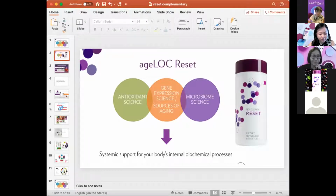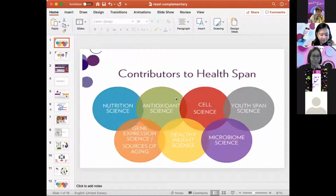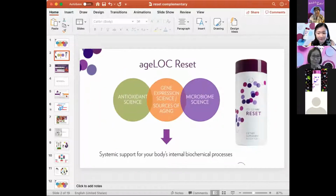Which is the reason why we give the name ageLOC. And then the last part here is our microbiome science. So it's just 3 out of the 7 here. Definitely we would need to have ageLOC Reset because it can help us cover 3 already. But for many people, we may need additional complementary items so that we can bring about a better improvement of health.